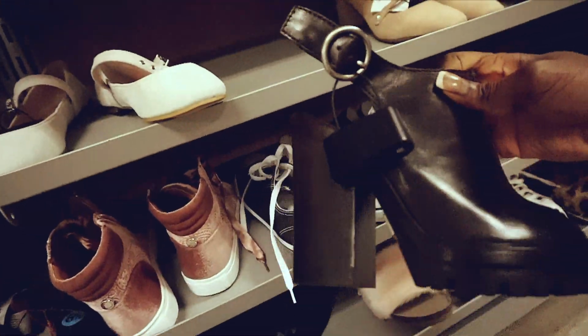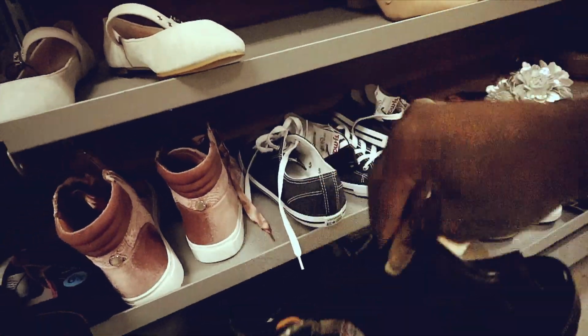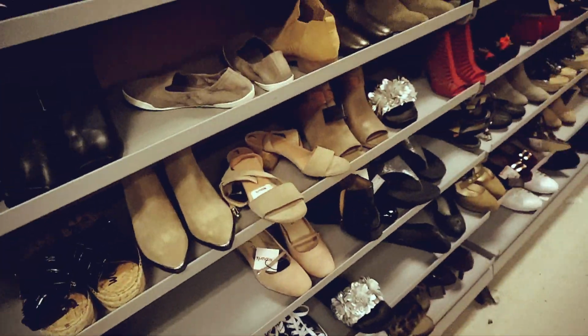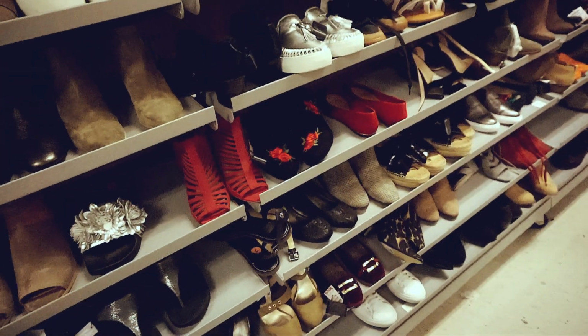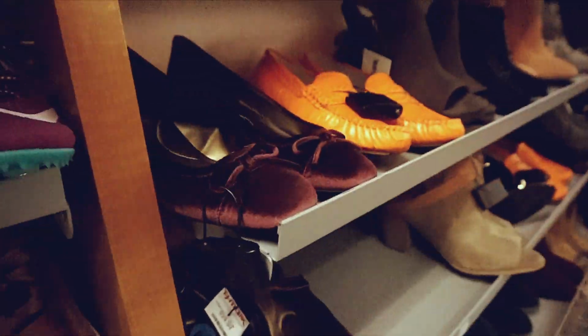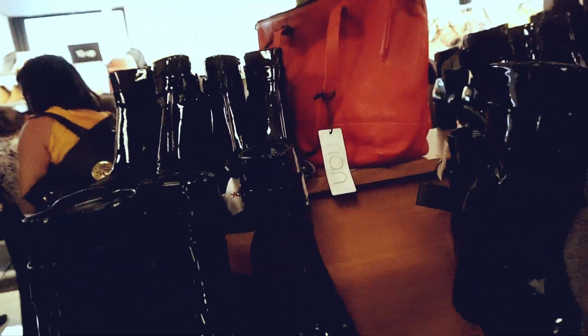These are cute. What are those? These are super cute. Those are Michael Kors. I want to try these. Super cute. This is cute. This is really cute. And it's only $30. See that? What else? They have these cute Nine West boots. I would totally wear these.